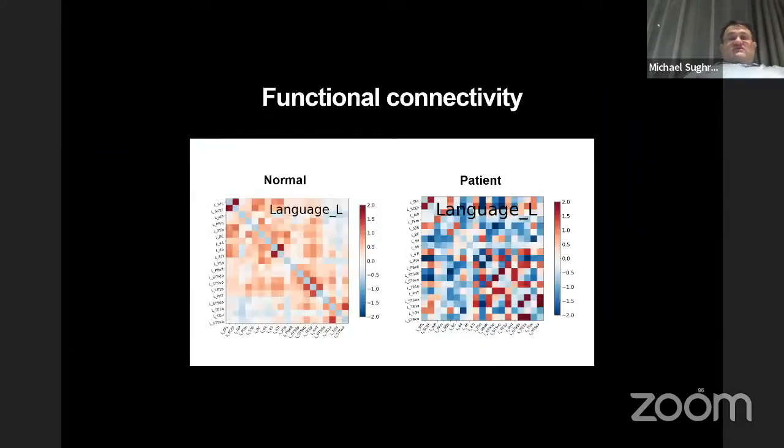Now, we talked about how you can actually look at every area. You can see here, these are all the areas in the language system. These boxes are red because these areas are correlated. Language is a network. It talks to itself. Because it talks to itself, things are firing at the same time. Because it fires at the same time, things are correlated. That's why they're red. And on the right, they're not correlated. That's why it's blue. And this is a patient who has an injury to the arcuate fasciculus from GBM.